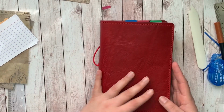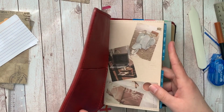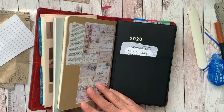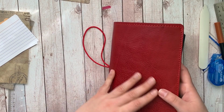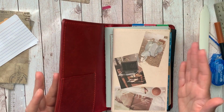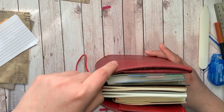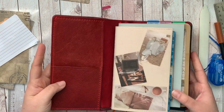I'm so excited to use this. Again, I can't believe that it's big enough to fit not only what I wanted, which was the MD in here, but my Jibun Techo. That was like a beautiful surprise. If you're someone who wants it to be not as wide, let them know that. I'm sure they can accommodate you if you want it to be more true B6 slim. But I love that it fits everything in there. That was just the coolest thing ever. So very excited about that.